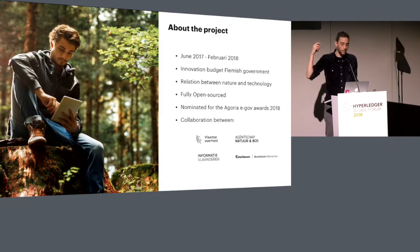It's already a project we did a year ago, and I will go into the technical stuff as quickly as possible, so how we did it. But first I'm going to tell a bit about the business case itself. All the code is open source by the Flemish government, so you can find it on GitHub, but I will provide a link later on.